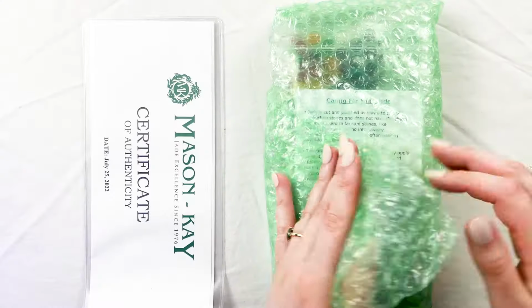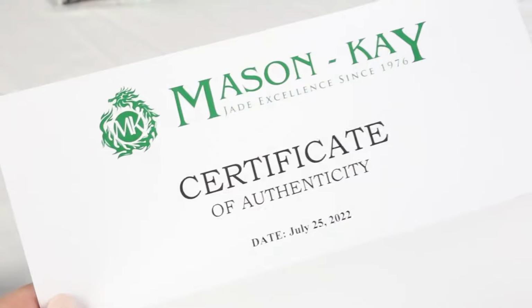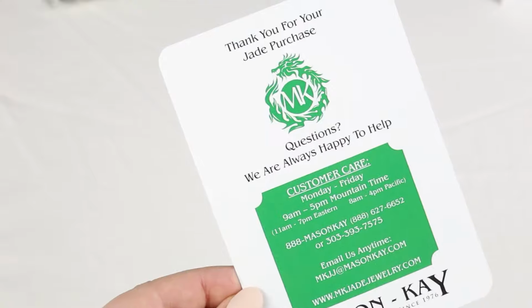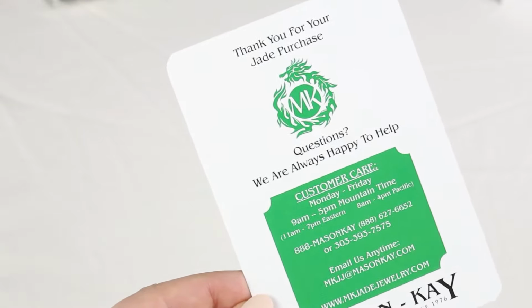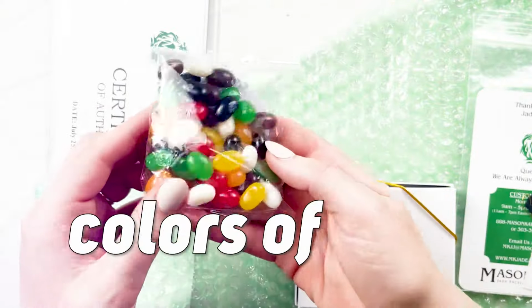So I just pulled the goods out of the box, and it's immediately apparent that Mason K focuses on customer education and authenticity. Before I even see the product, I have this card that says caring for your jade, with the item number and all of the contact information for the customer service representatives at the main office in Colorado. Oh, there's jelly beans! And they're the colors of jade! This is so exciting!